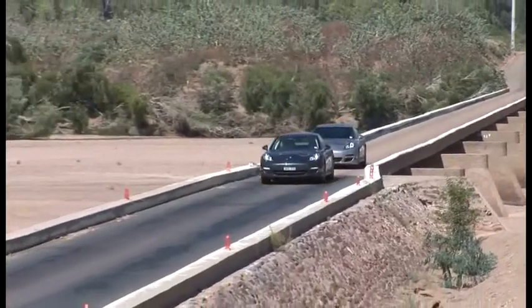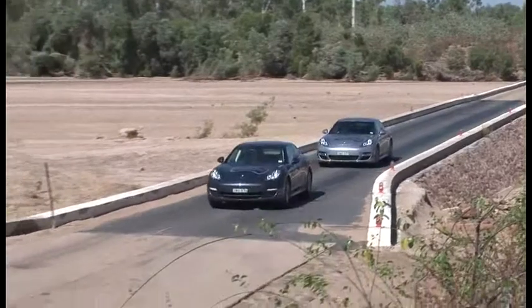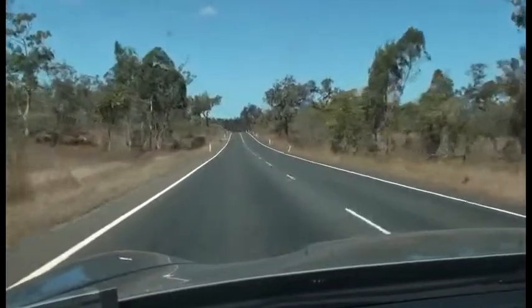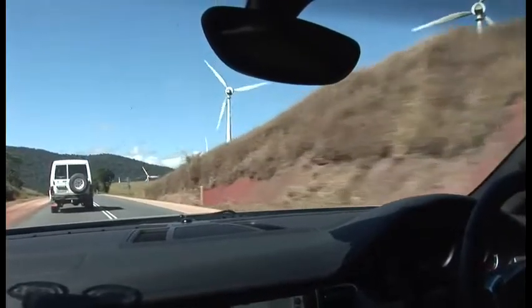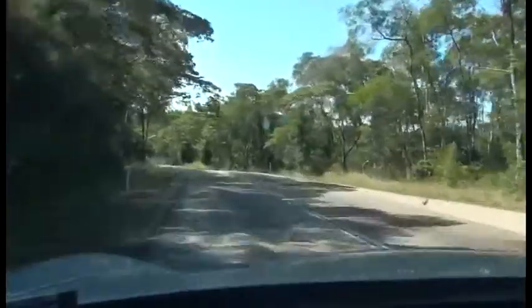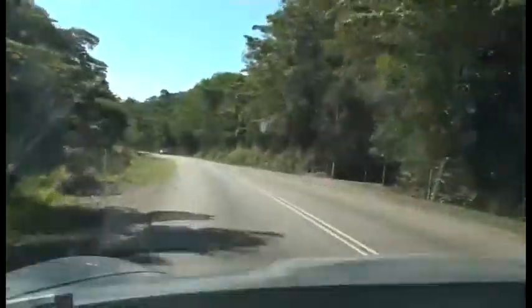It's pretty dry out here. We've crossed plenty of bridges, but there's not a lot of water running under them. We're heading up to the Daintree now, and the landscape's really started to change. After miles and miles of barren flat land, it's becoming a lot greener and a lot more lush, and we're even seeing the odd fern pop up.